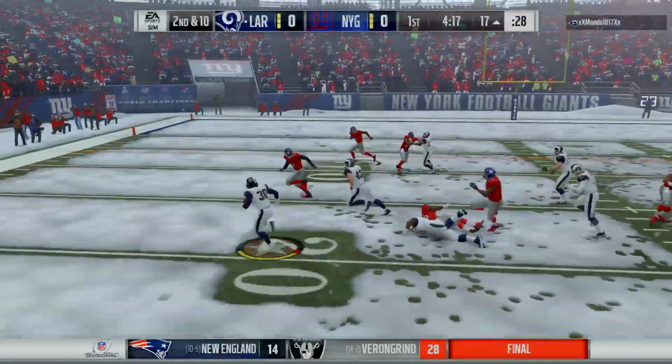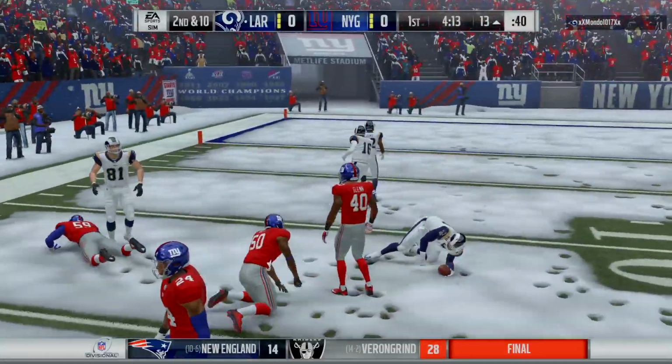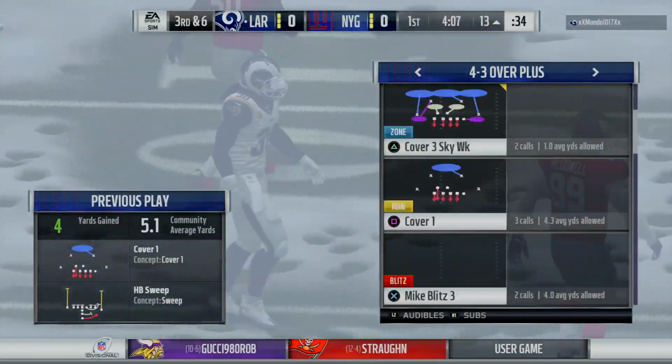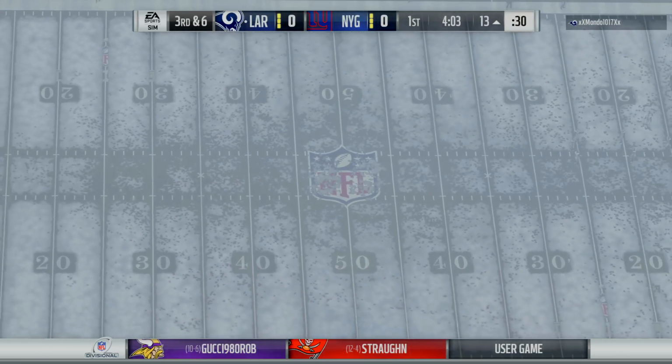Now on 2nd down, this is Gurley. Oh, a little 360. Able to fight for about 4 yards there to the 13. I think that's the type of run we'll continue to see throughout this game. The snow coming down, I don't expect a lot of big plays to be broken.